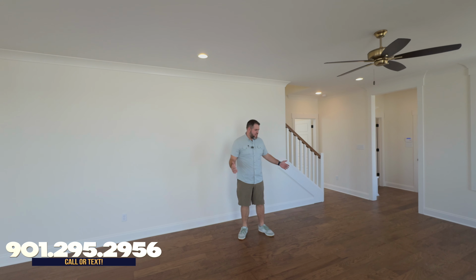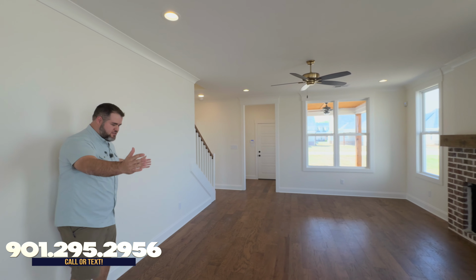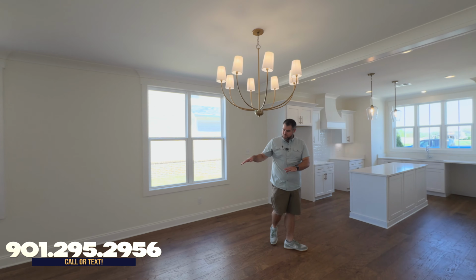I do feel like this one has a little better areas for, obviously we're all open, but here's your living area. Then here's your dining area. So it's really got more space, I think, for each of those.